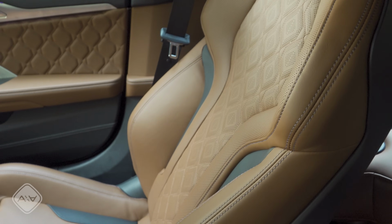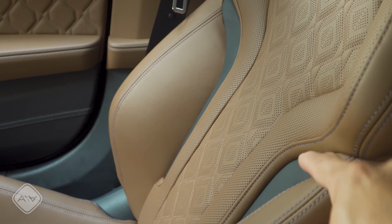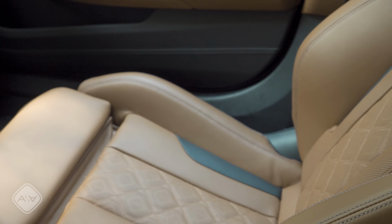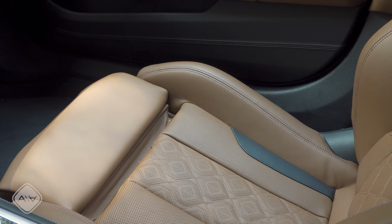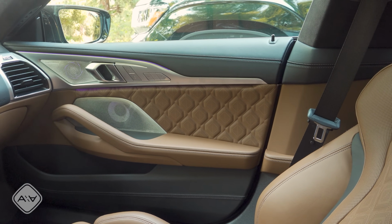The seats are perforated because these seats are both ventilated and heated, and you can see that we have some charcoal colored leather accents right there on each side. We also have pretty aggressive bolsters on the seat bottom cushion, and you can see that manual extending thigh cushion up front. The leather inserts on the doors has the same sort of stitching pattern that we found on the seats.